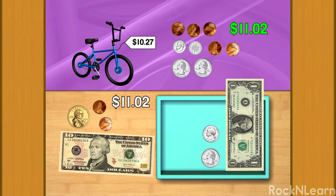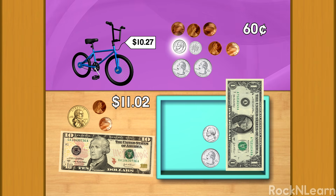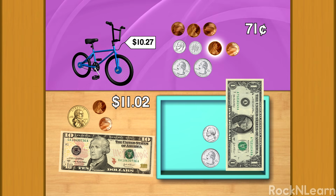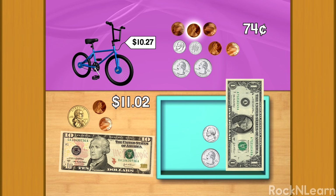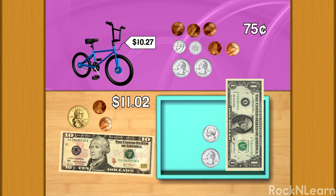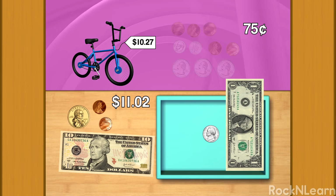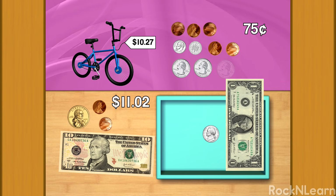Now count the change we gave. 25, 50, 60, 70, 71, 72, 73, 74, 75. 75 cents change. But we could give them that amount with fewer coins. Hey, that's right! I guess they wanted 3 quarters instead of having to carry around 2 quarters, 2 dimes, and 5 pennies. That's pretty cool!